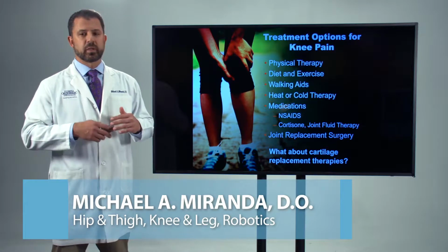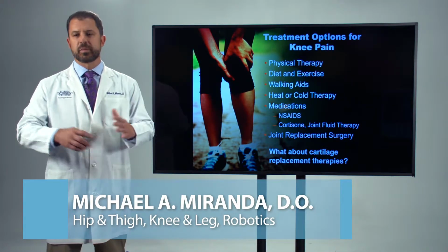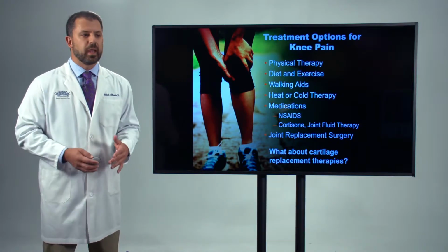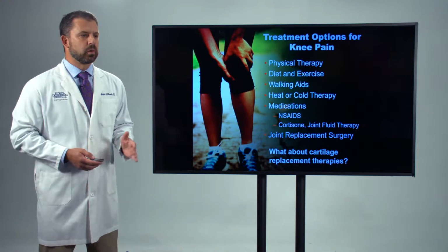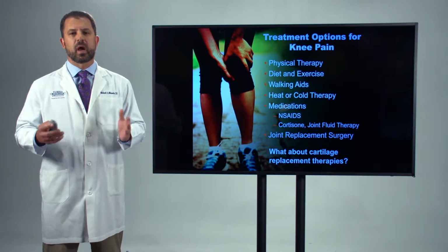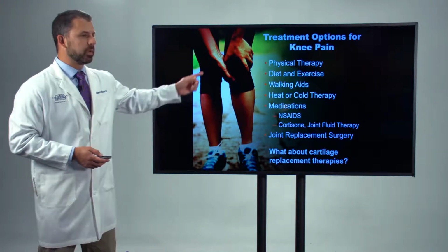Okay, so initially, patient comes into the office. They have knee pain. They have never been seen for this knee pain before. It has been bothering them for 2 or 3 months. They're like, what do I do? So we always try non-operative management, okay? Non-operative management consists of what we have here.